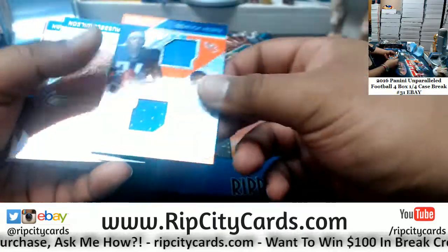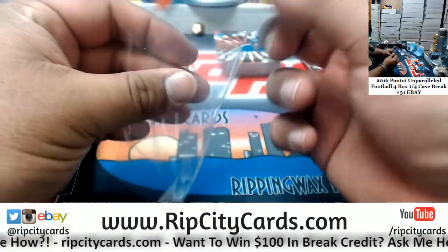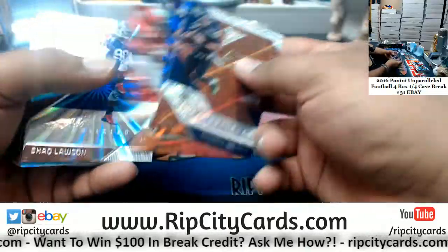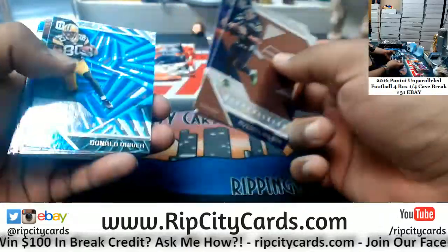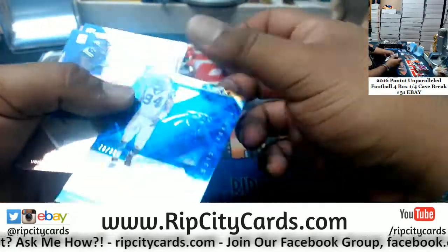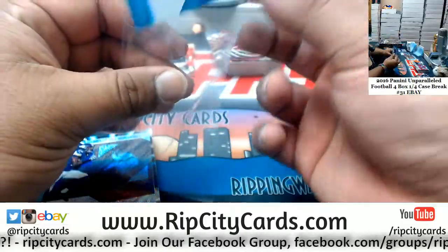We have a dual relic, Derrick Henry and Kenyon Drake /49. We need to random that because there's two different teams. Of course, if someone bought both teams by chance, then you don't have to worry about the random, it's going to you regardless. But I do need to random it for video purposes. For the Panthers /99, Coney Ealy, the autograph.